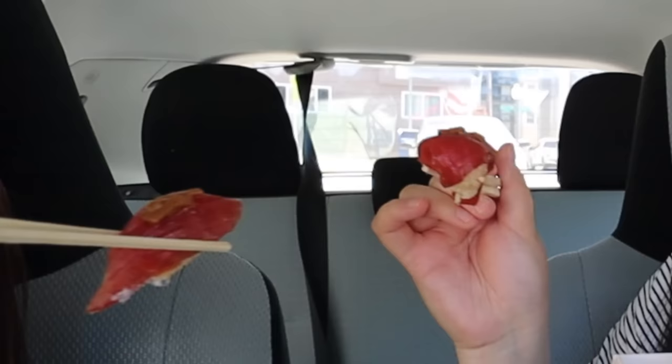Mmm, salmon's really nice and fatty, like melts in your mouth. But wow, pesto with salmon. It works. Yeah, it works. And they didn't put too much, so it's not overpowering the fish. Right, right. Nice. It lets the fish shine, but then the pesto kind of complements it as another flavor.